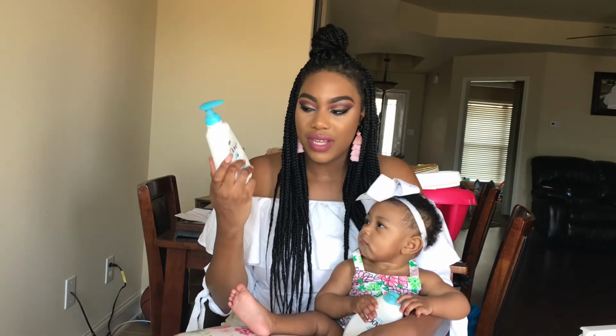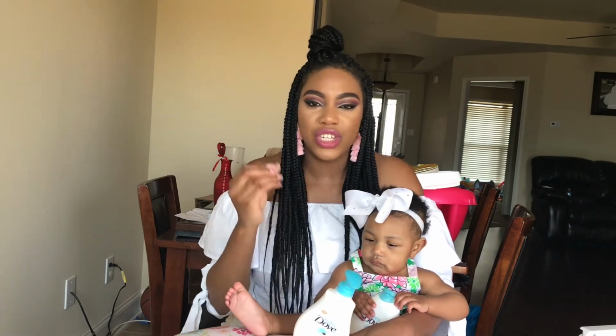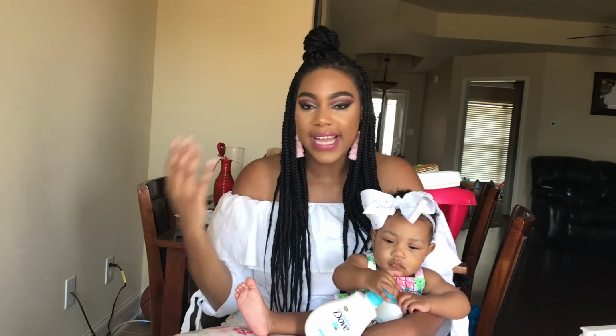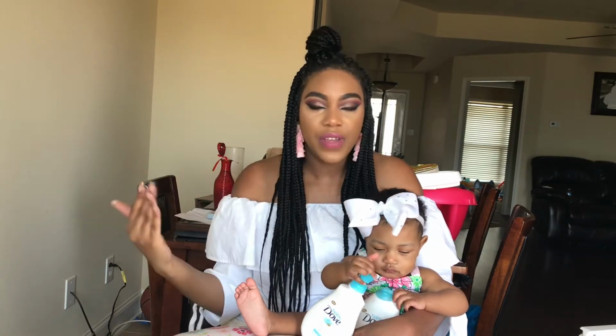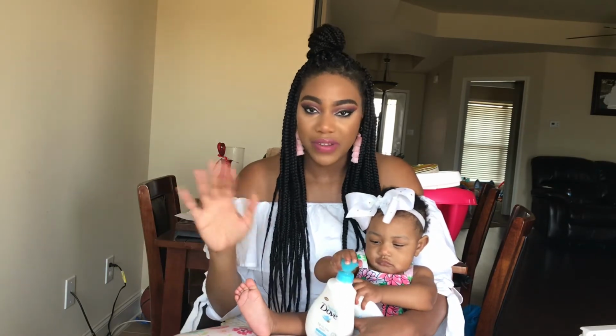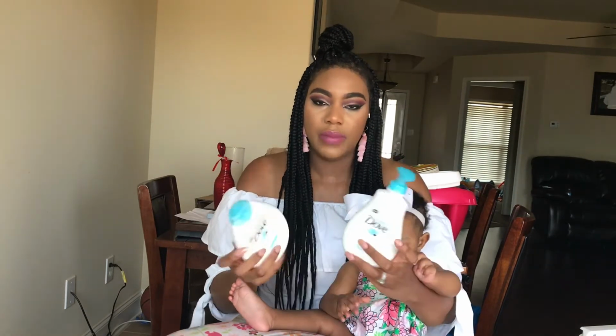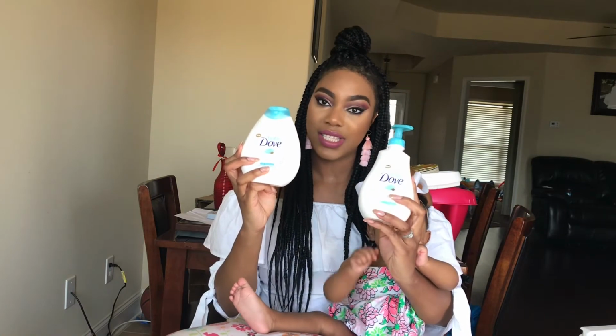But ever since we've been using the Dove Baby, oh my gosh, her skin is so soft, so moisturized. She'll still have little patches of dryness here and there, but that's just because eczema is hereditary, and I have it in my family, my husband's family, so you know, it's not bad by any means. She'll just get a spot here and there, but this helped tremendously with keeping her, let me show the products, with keeping her skin soft and moisturized.